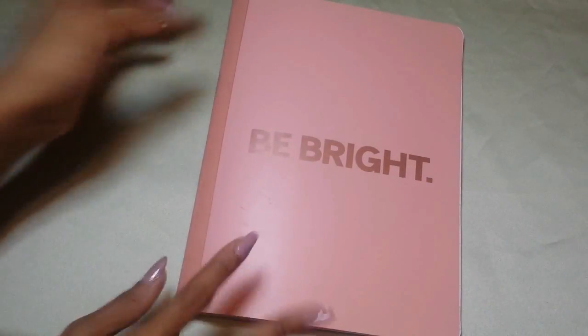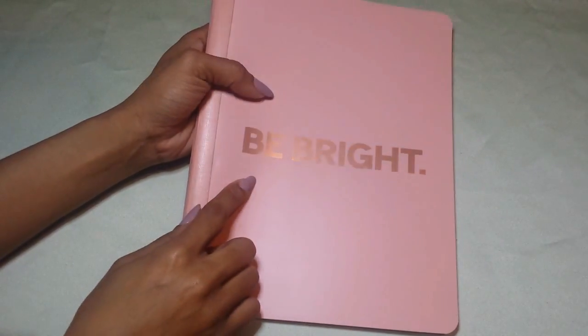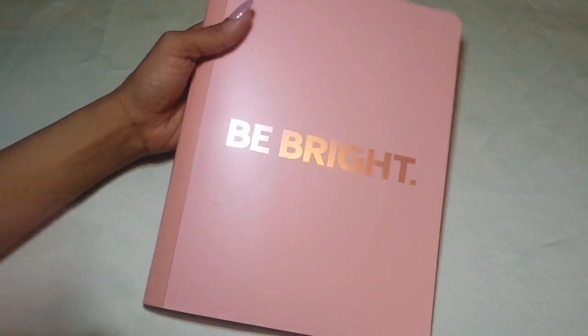Then we have the notebook that I use. I just use a regular composition notebook. It's like this peachy salmon pink color. It says Be Bright in rose gold foil. It is from Walmart. It is college ruled because I don't care for wide ruled paper. I just can't stand those types of papers. But that's that. Then of course I need my Bible.